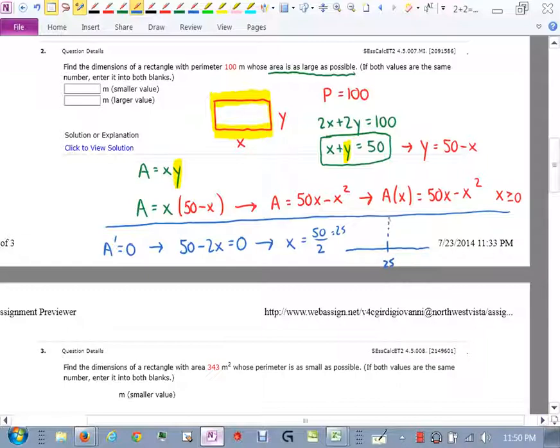That breaks up my number line. I'm going to pick a test point here and here and plug those into the derivative. So how about 1? I like 1. And how about 30? Plug those into the derivative. So I'm plugging those into my derivative right here. And forget that that 0 is there for right now, because all I'm doing is evaluating the derivative at those two points. If I plug in 1, I get 50 minus 2, a positive number, so I know that my area function goes up here. And then if I plug in 30, we get a negative number, so area goes down. That means that I get a maximum when I let x be equal to 25.